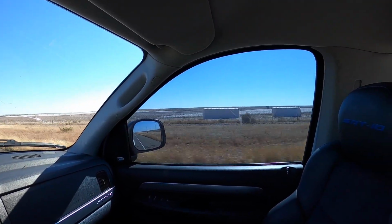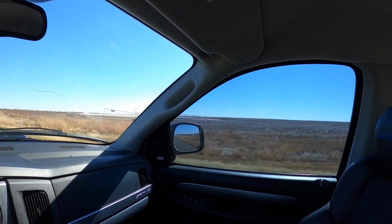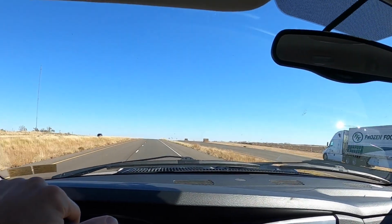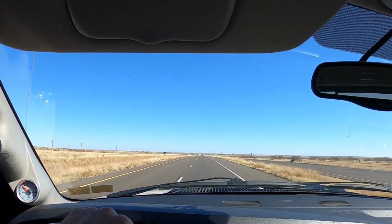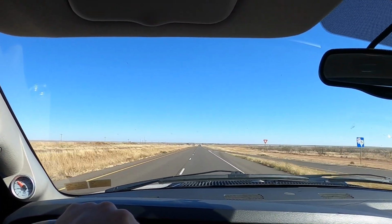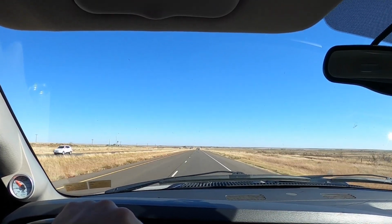Check that out, you guys. There's huge things of cotton, I think. There's massive bundles of it, all that white stuff in the field. But this drive from Amarillo to Fort Worth, Dallas area, it is so boring. It's like 5 hours of just this, but we're making it through.